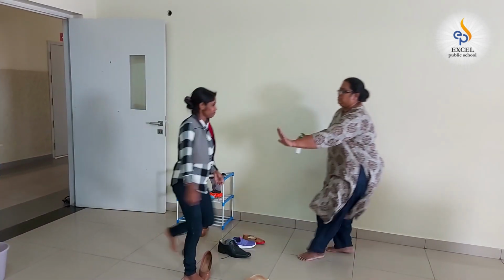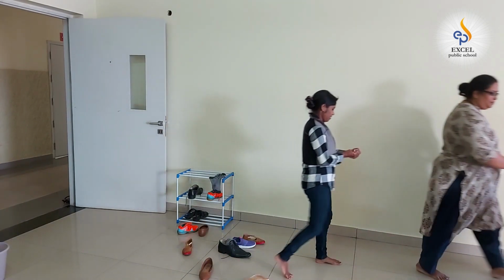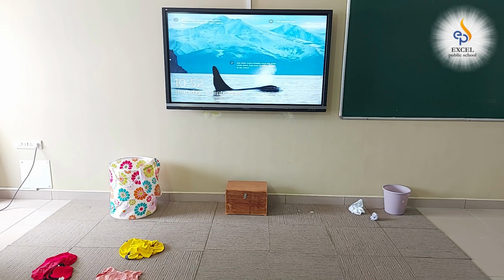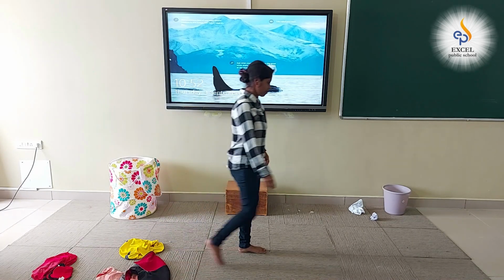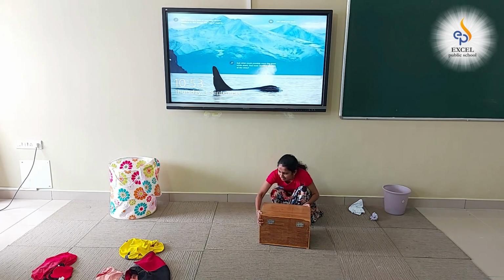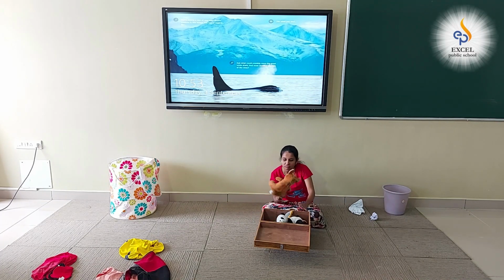As you see here in this family, the kid who enters the house does not place the shoes in the rack, but just flips them away. After entering the house, the kid removes the jacket and throws it on the floor. Another kid who wants to play with her toys opens the toy box and messes the entire place with toys scattered.